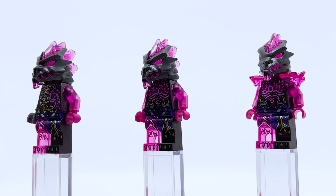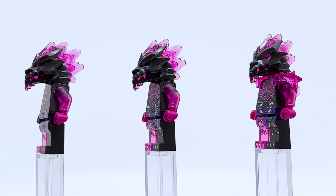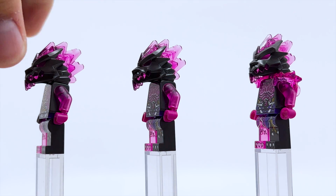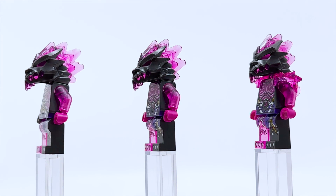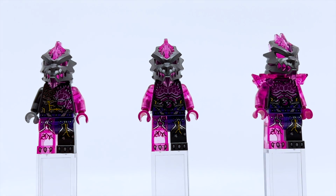You can see the only differences are the Warrior and Brute have different torso prints, while the Brute and Guard are exactly the same, and the Guard just has that armor that the generals have. But yeah, I love the new headpieces on these guys with these sort of like dragon or wolf-like faces, and then we've got these huge crystals just spiking out the back, as well as in their teeth and everything. And then the trans pink arms look really cool on the one trans pink leg, and then you can see there's also yellow running up their body to represent what actual Vengestone looks like.